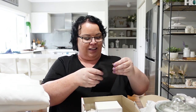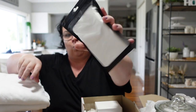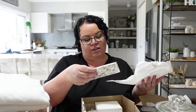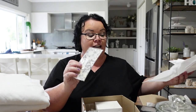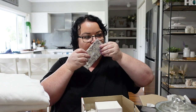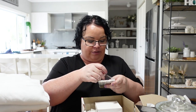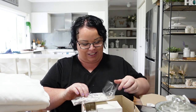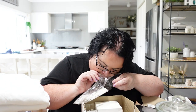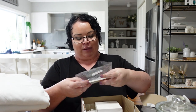Anna, you're really naughty. So we've got another packet of wax melts here. We've got lychee. Is that how you say it? Lychee and black tea. Oh, that's lovely too. Hold on, let me have a better sniff. These are like little chocolate blocks. I love these. Oh, that's nice and fresh too. So that's lychee and black tea.